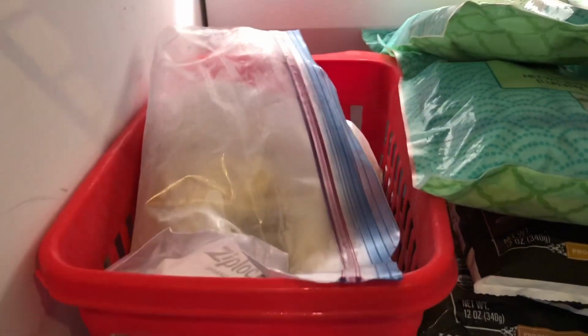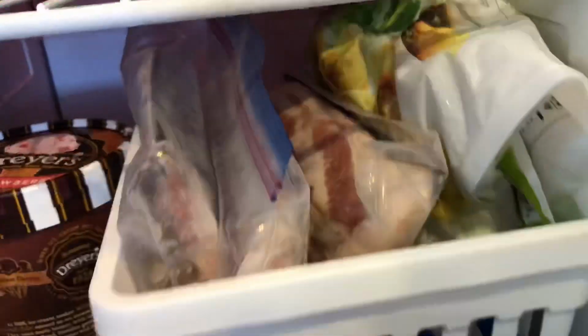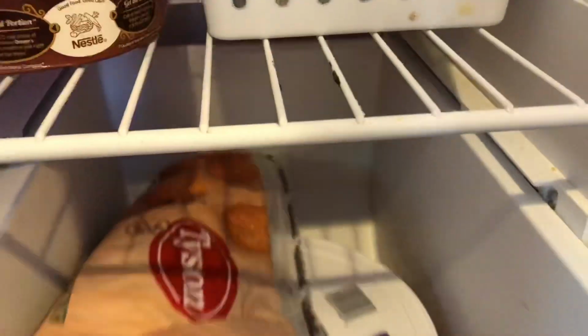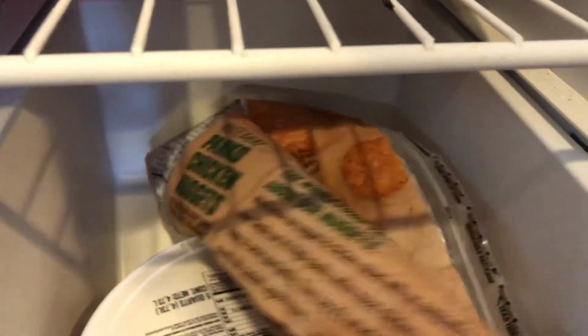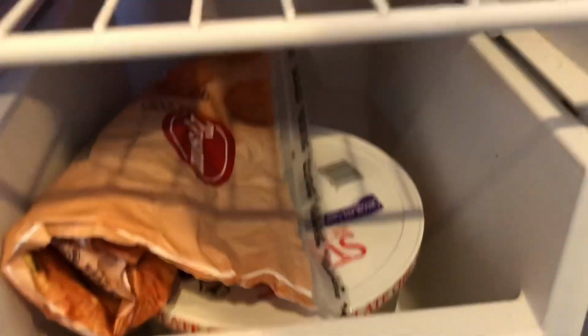And here, this is like my fruit basket. I have like frozen bananas that are almost gonna go bad. And then we have some strawberries, and we got some more edamame and cauliflower rice. And then here we have like packets of bacon, and the wontons, some ice cream. There's like a bag of chicken nuggets that's almost done. And then we got some more ice cream.